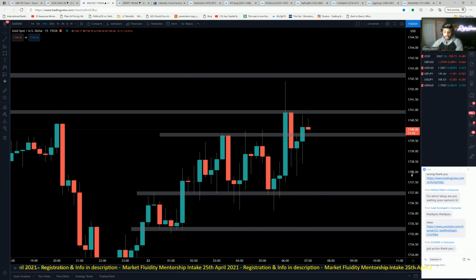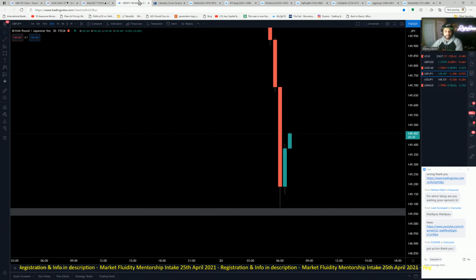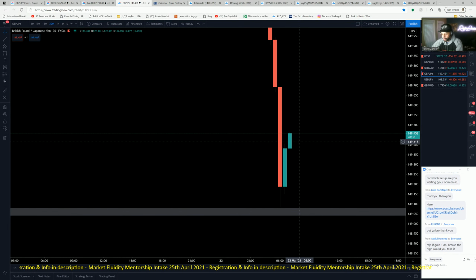Gold is still ranging over here, ranging below 1741. Pound yen is moving up. That's okay.